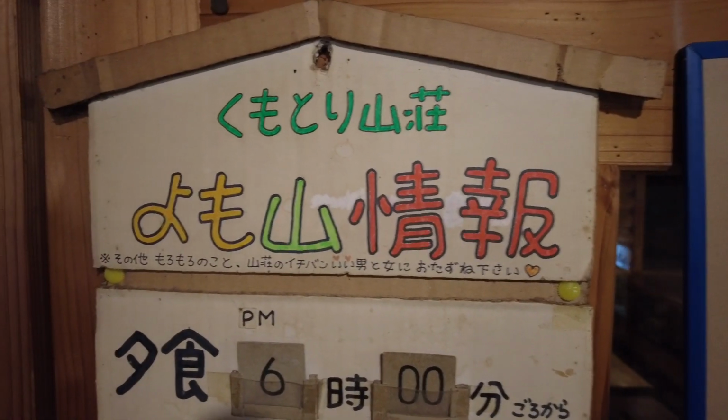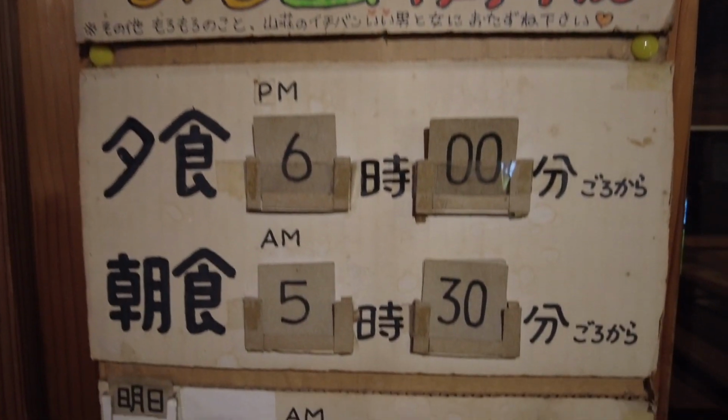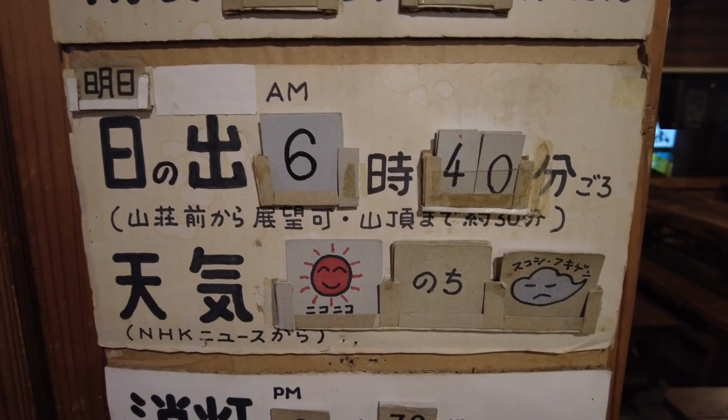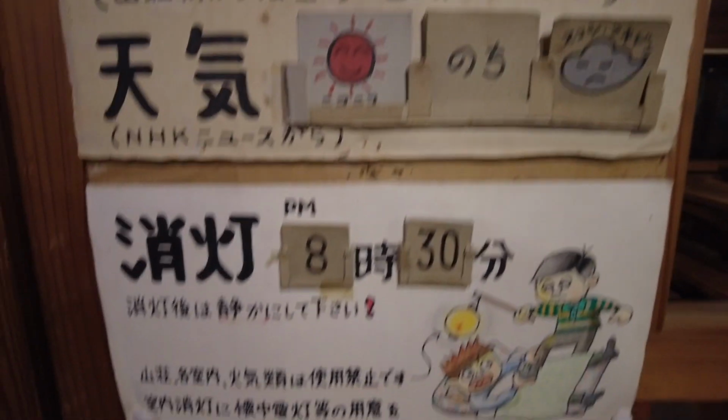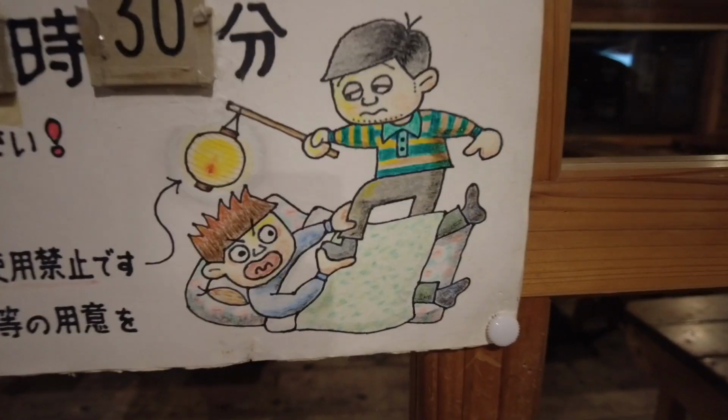And just like that, it was time for second dinner. Dinner at 6 o'clock, breakfast at 5:30 a.m., sunrise at 6:40, the weather would be partly sunny, and lights out at 8:30. Please be quiet and don't use anything with fire inside Kumotori Zanso.